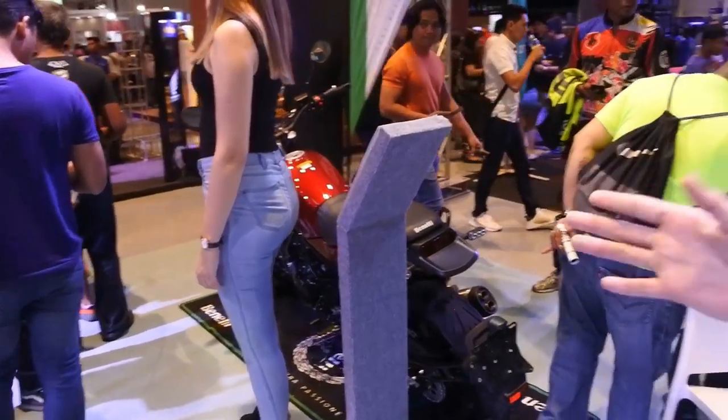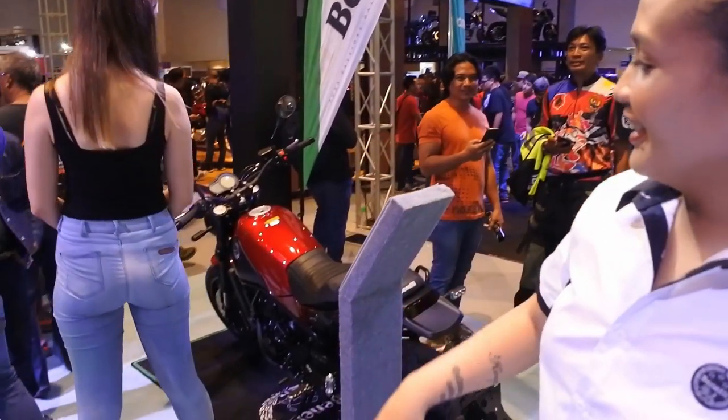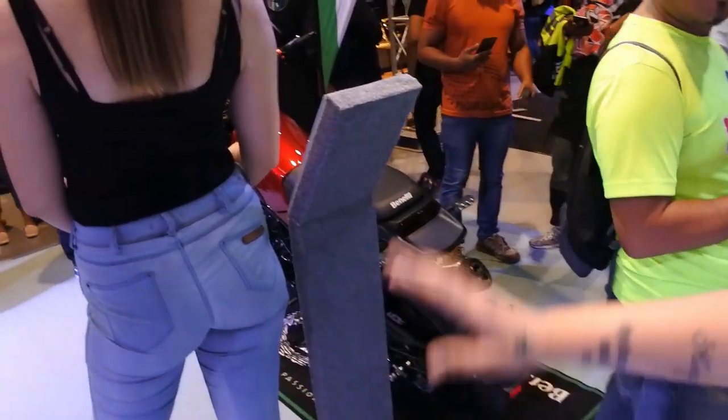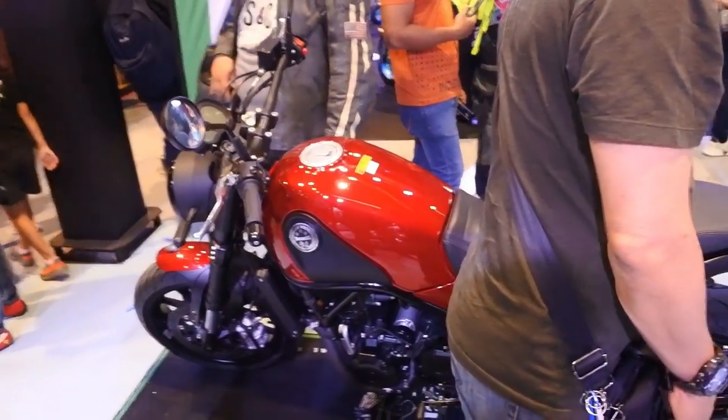Ayan. Currently, naka 2,000 kilometers na ako dito. 2,000 kilometers? Wow! And so far, okay naman. Sobrang okay. Nagbabike night kami with my friends. Sumasabay sa mga BMW yun. Talaga? Yes. This is the Benelli Leoncino. So, available daw siya in silver color and black color.